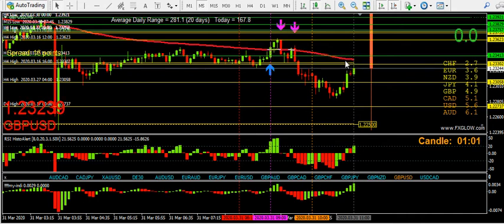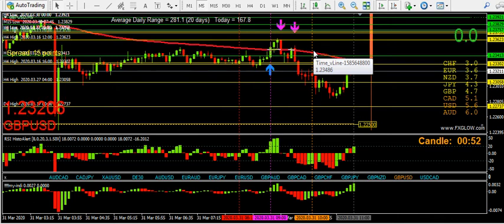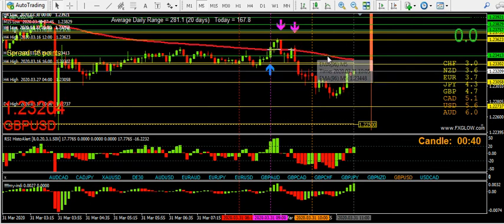If you can imagine, and this is just a hypothetical figure, Euro US dollar takes $100 million to move it 1 pip. Then cable might only take 500 million to move it 1 pip, and pound yen might only take 50 million to move it 1 pip. So that's how I understand the volatility.